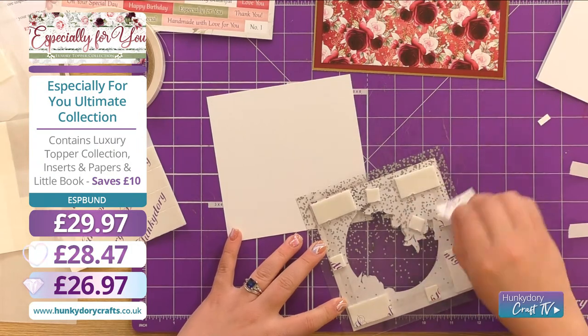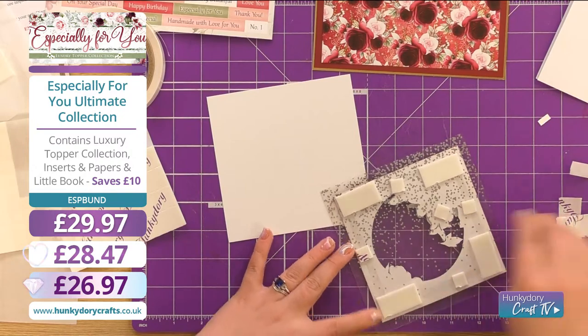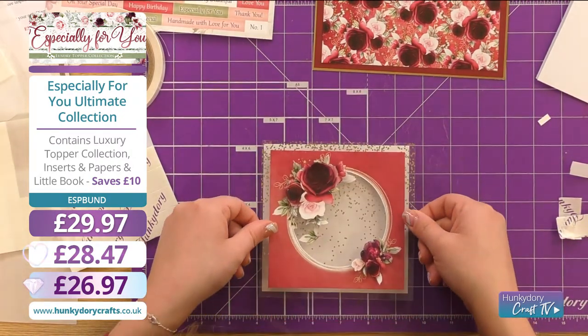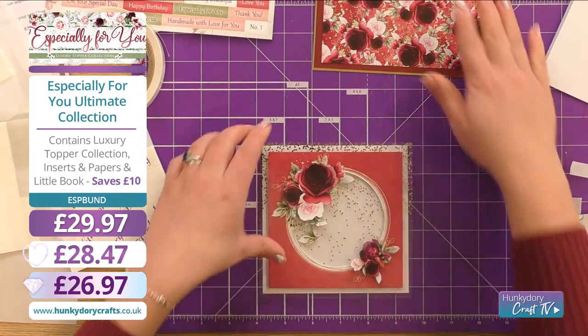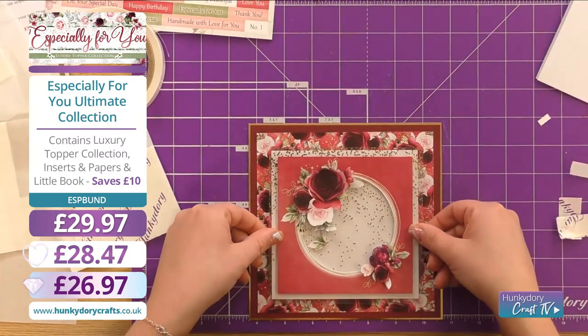So we'll just peel that off and lay this over. Because we've got lots of dimension already with the different levels and different colors of cardstock, having this on your acetate is just going to lift it up even further. So then that can fit on there.